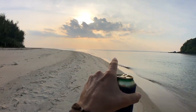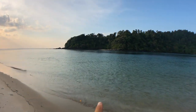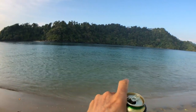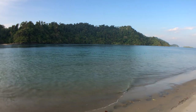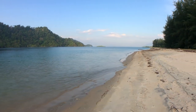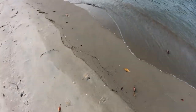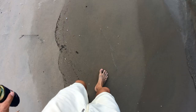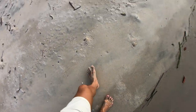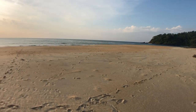There's shallow water out there, it's a bit of a bar. Come in and there's a beautiful protected little bay in here. Some Thai fishermen over there and we're anchored just over there. What a spot. Come down here to the beach and the sand is really, really fine and really soft. Absolutely magic.